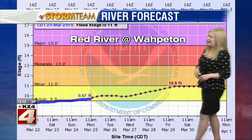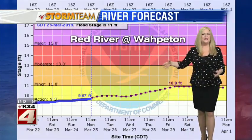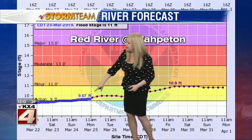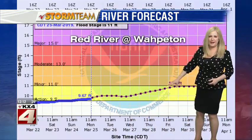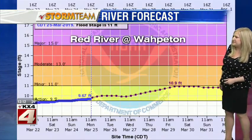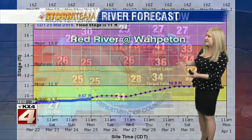Here's the latest look at the Red River at Wahpeton. This is one of our river gauges that is now starting to go up, and so the National Weather Service is now issuing forecasts for this one. It is an action stage in this yellow area, and then these dots here are each forecast points over time. So this is through 1 week. You can see it's going to hover near the minor flood stage by the time we get into the weekend, but it's not a fast rise, so just slowly rising. That's exactly what we want to see.